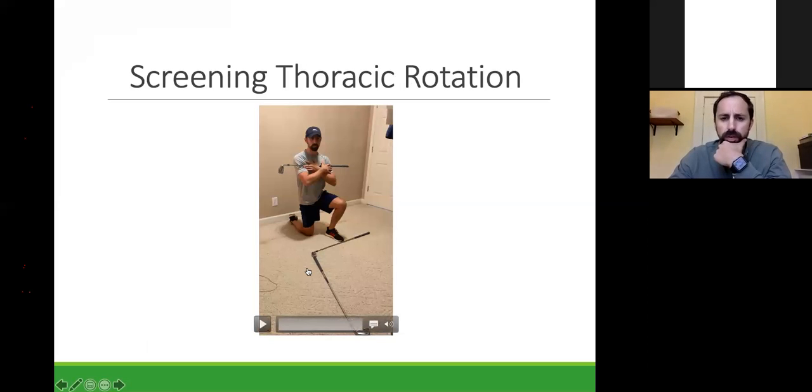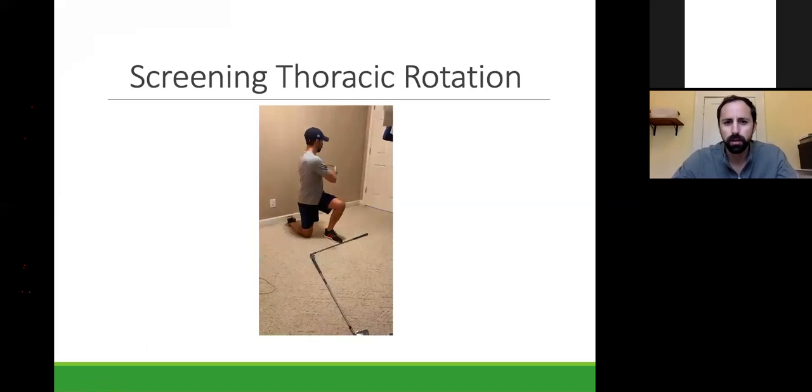All right, so next up, we have our thoracic rotation. What we're looking at for this one is how well I can rotate without side bending. This is what you should keep an eye out for: if you don't rotate well, then the chances are you're going to excessively side bend.